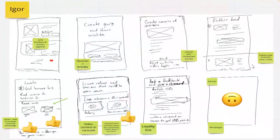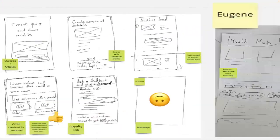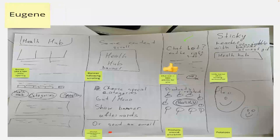Here's a couple of examples of some of the ones with my teams where, as you can see from the notes versus the diagrams themselves, without the notes, for example, I wouldn't know that this one here is a loyalty link. But now reflecting back, I'm like, oh, yes, that's what that meant. And similarly here with Eugene. So when I say notes, it doesn't have to be anything over the top. It just needs to be the thing that they said they were doing.